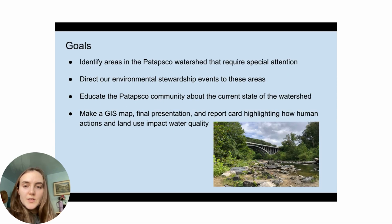Our goals for this program with PHG are to identify areas in the Patapsco watershed that require special attention, including areas with degraded water quality. This will help us direct our environmental stewardship events, such as our stream cleanups and invasive species removals. We also want to educate the Patapsco community about the current state of the watershed. This will be accomplished in part by having volunteers like yourselves help us in collecting the data.